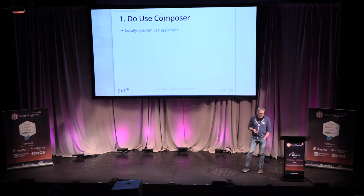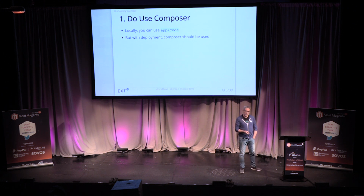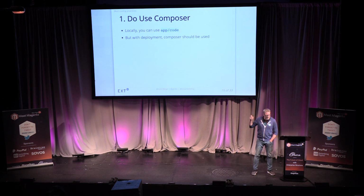But then it continues on with locally, you can use app/code. And as a developer, you know this. You can add your own code to app/code, and then you have a module there, or theoretically a theme as well. But then we say, well, yes, that's true. But as soon as you're deploying, Composer should be used. And this actually leads to a conflict in the rule itself. So the difficulty is how can you now develop something in app/code while you actually deploy that same code through Composer? Well, it's an ideal scenario, but why do we focus upon Composer so heavily?